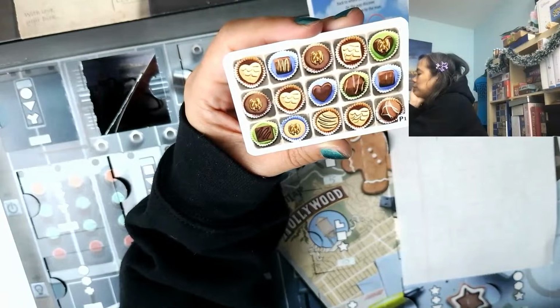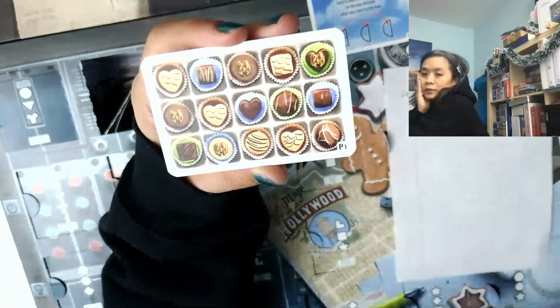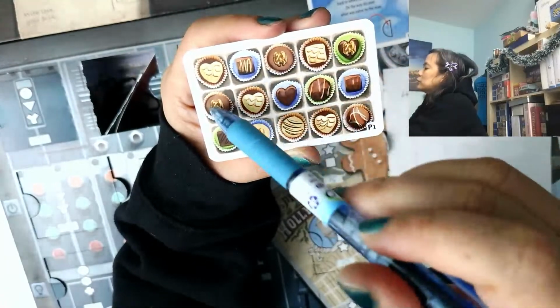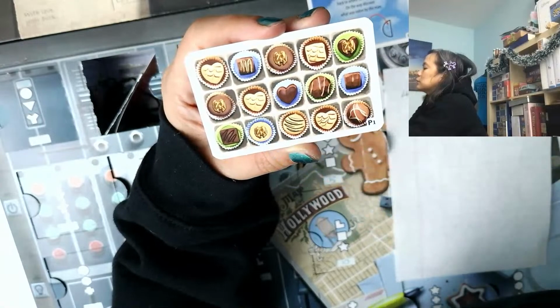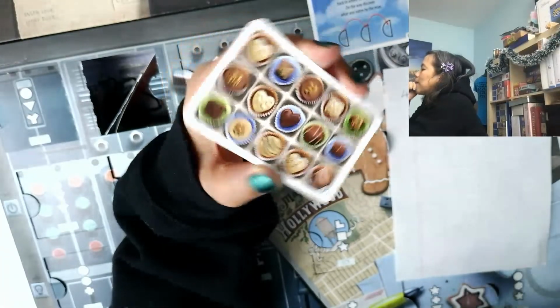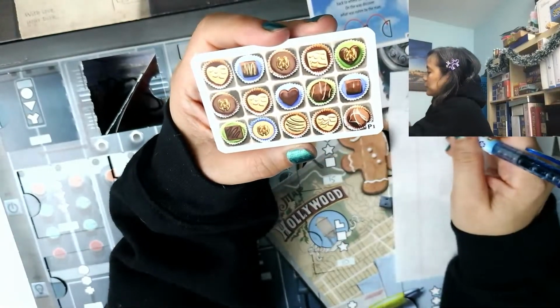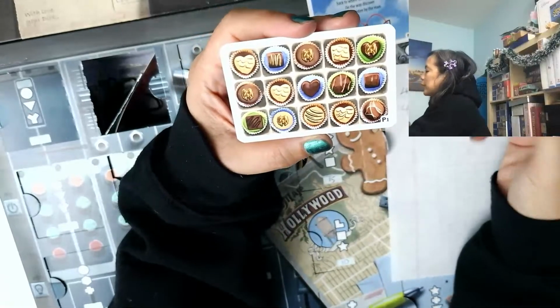Maybe he counts them. There's 4 blues. And nuts. How many with nuts? 1, 2, 3, 4. Is that it? Maybe I'm on the wrong track again. Maybe not counting. Because if I count hearts, I think there's 4 too. 1, 2, 3, 4. All right, so not that.